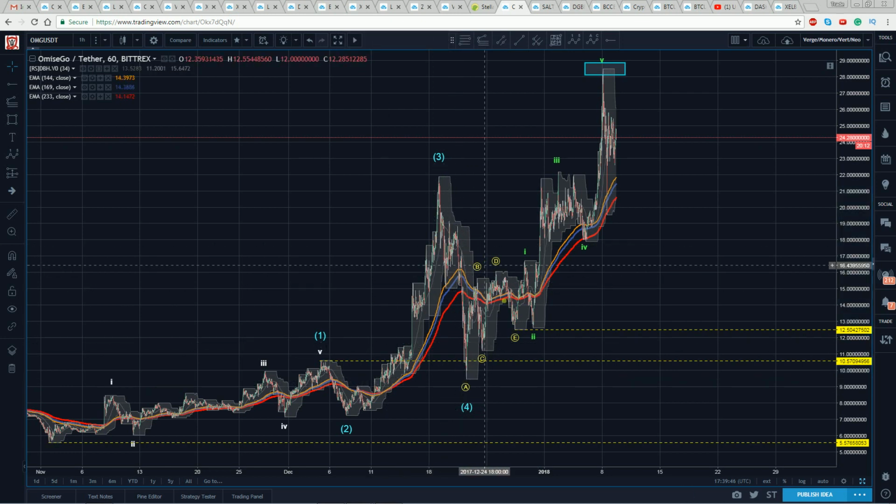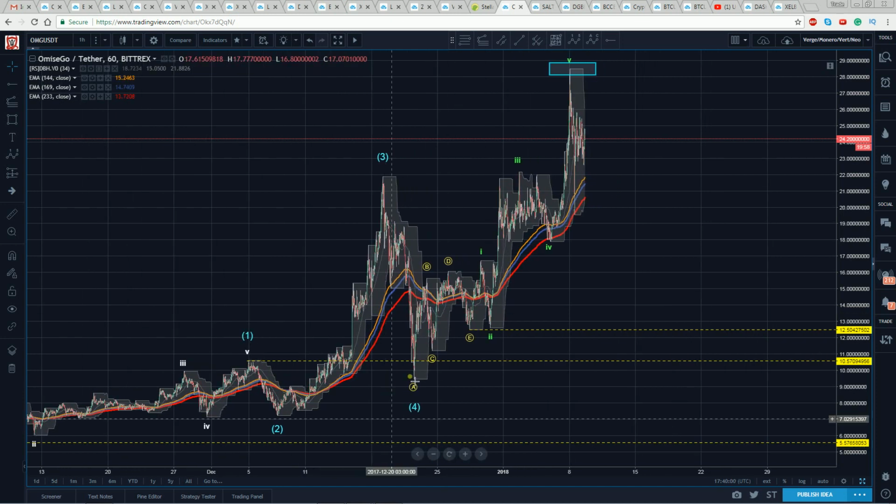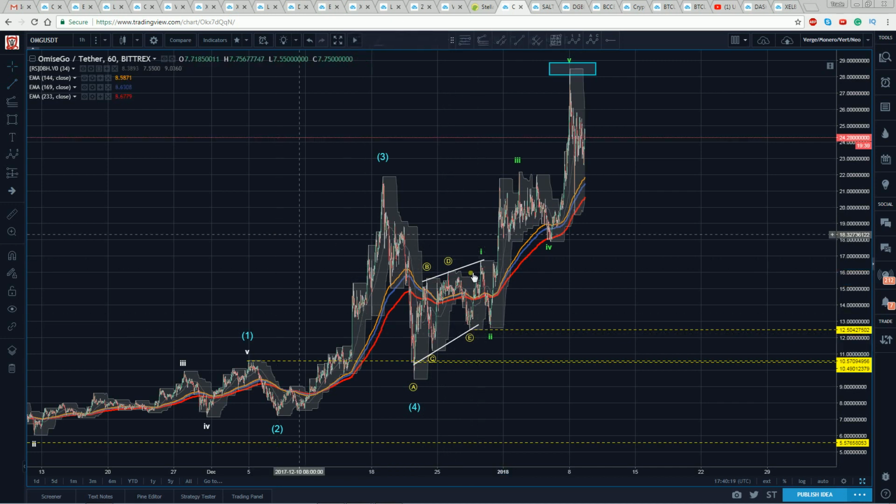But then we go into this little choppy zone here, and we can't call this a one. Well, I suppose you could make the case that you have 1, 2, 1, 2, 1, 2. That's not what I think we have. I think we just go into this kind of triangle, and I'm cutting off a corner of it. Here's what I think we get here, this kind of a wedge pattern, right? And then we get the very deep two.